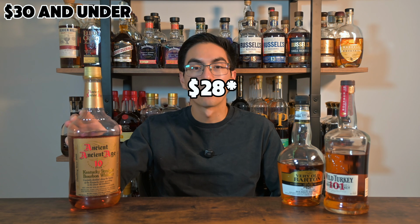This one here, though, is the biggest bottle. It's a full handle coming out 1.75 liters. And yeah, this Ancient Age here, 10 stars, absolutely fantastic for the price point. This whole bottle here for the handle, I do have my trusty sheet here, is only $17 for this whole handle of whiskey. You get amazing whiskey here.